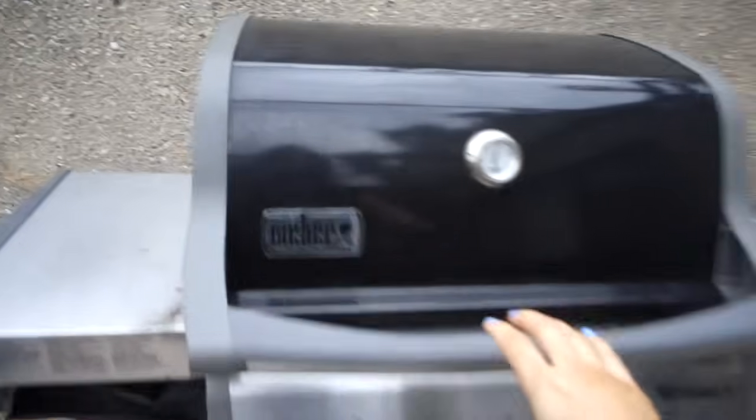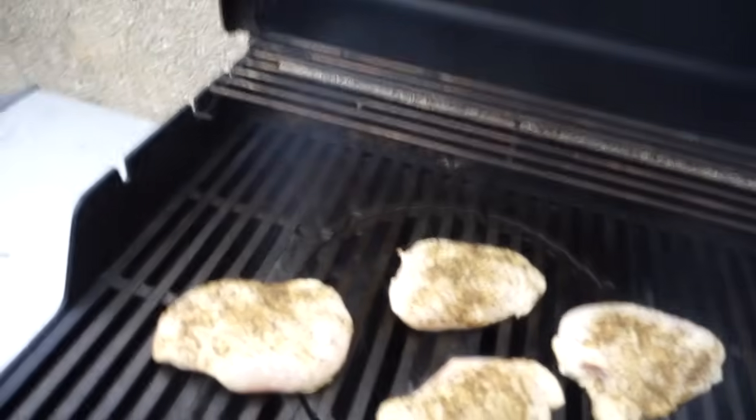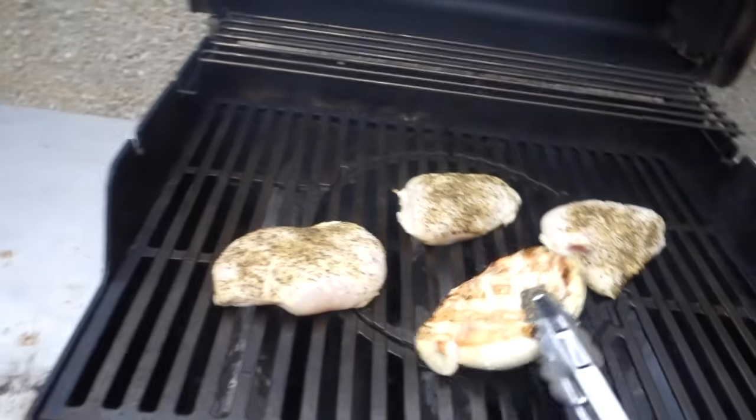They've been working all morning and I'm actually cooking on the grill, making some chicken. So I probably have to flip it. Whew. Gonna cook that up, make them some lunch.